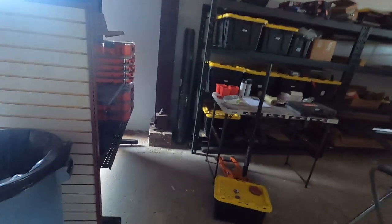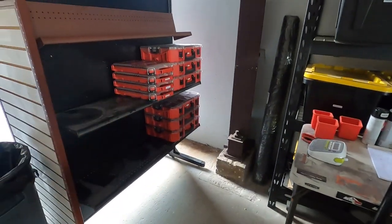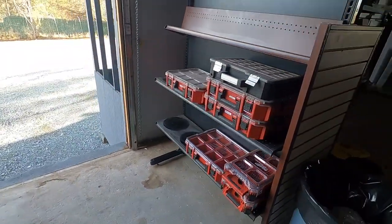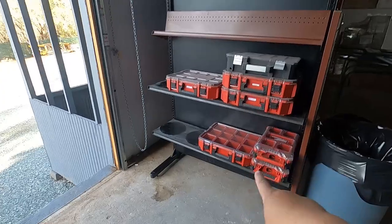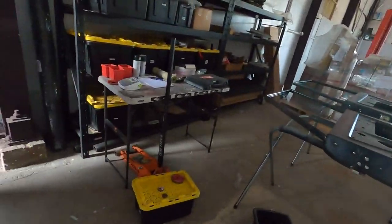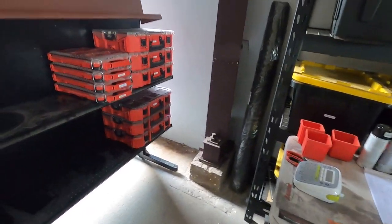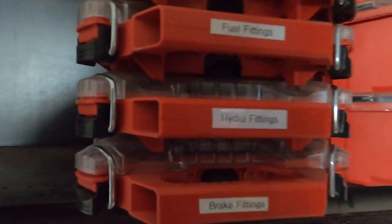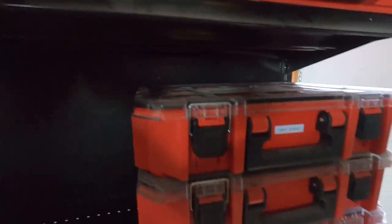All done. Well, how hard it's gonna be to see all the Milwaukee boxes off the ground. Plenty of storage up here. Trash can at the corner. All the screws there. Empty ones there. Sorry if the wind is blowing in this mic, but all the Bronco stuff. As you can see, fuel fittings. There was the hydraulic fittings for the hydro assist on the other Bronco. Brake fittings. Those are all Bronco parts.